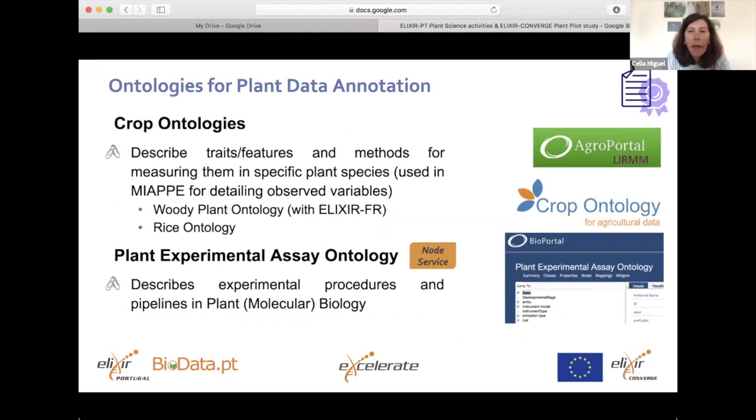In addition to these, and under the ontologies and standards, we have also been involved in the refinement and update of some ontologies to have specific, for instance, three specific traits included in some of these ontologies. For instance, the woody plant ontology that we have updated together with the French node of ELIXIR now includes a number of attributes that are very important to describe cork quality, for instance.